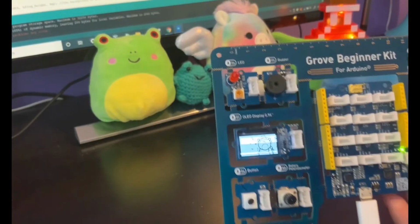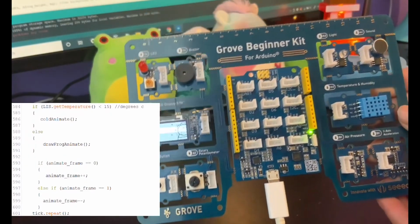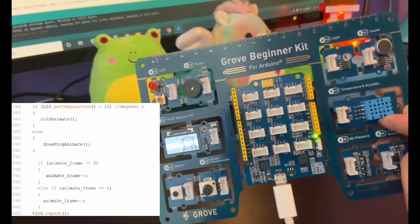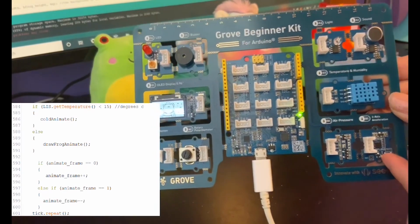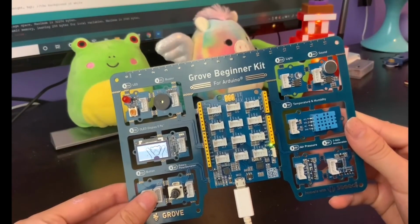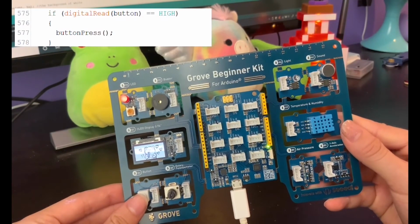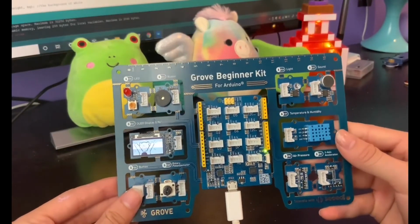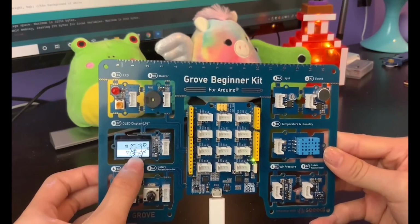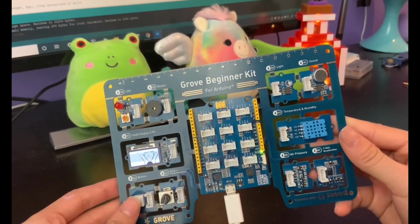Next, it is less than 15 degrees Celsius in this room, so the animation has changed to be a cold frog. I originally used the temperature and humidity sensor, but it was too slow, so I ended up using the accelerometer's temperature sensor. Next, this button press will cause the image to change to a happy frog. And this LED light will light up.